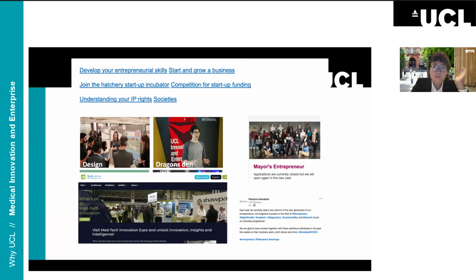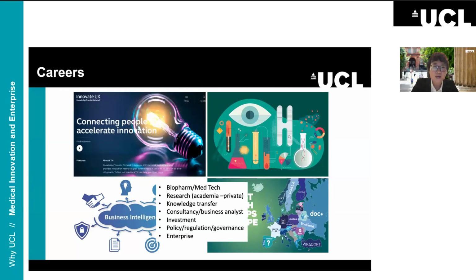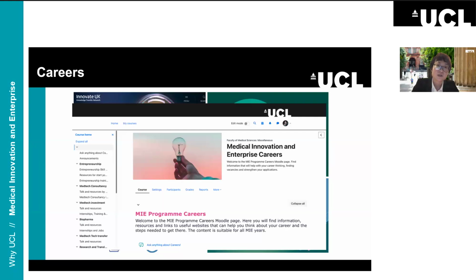And then in terms of careers, people ended up in a diverse range of career pathways. We have a lot of graduates who went into life science consultancy, as well as pharma companies like AstraZeneca and GSK, as well as entrepreneurial paths. We had a candidate who was previously able to pitch in Parliament, and others working in investment, in tech transfer, and on graduate schemes in pharma companies, for example.